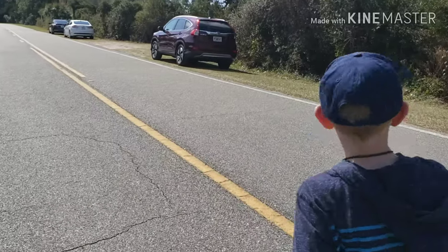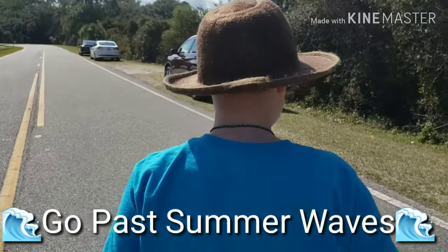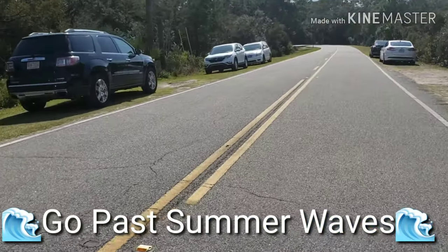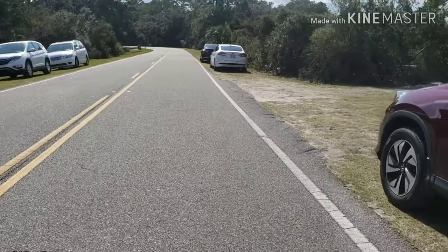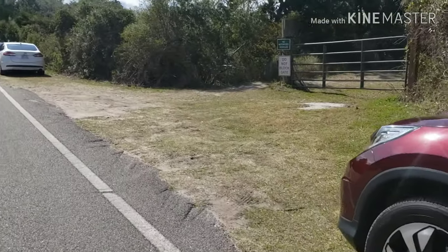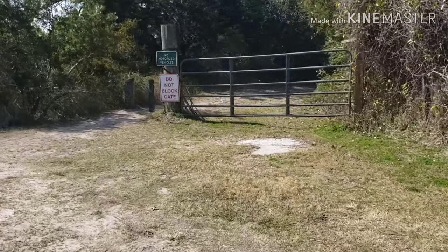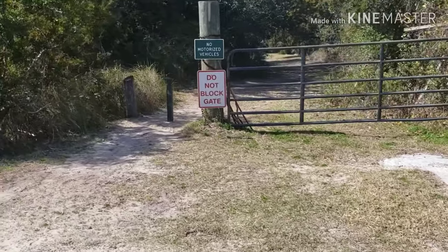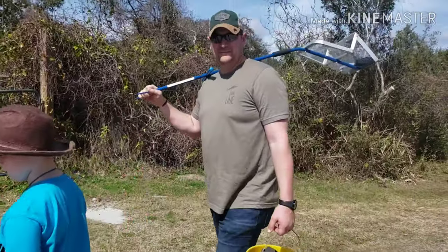Sharktooth. Show us where to go to get to Sharktooth Beach. So we've just passed Summer Waves, right? And you park on the side of the street. A lot of people here today, and there's this little remote road. This is what it looks like. It does not have a sign or anything. You just go down this little trail. So right past Summer Waves, down on the right, correct? Okay, go.